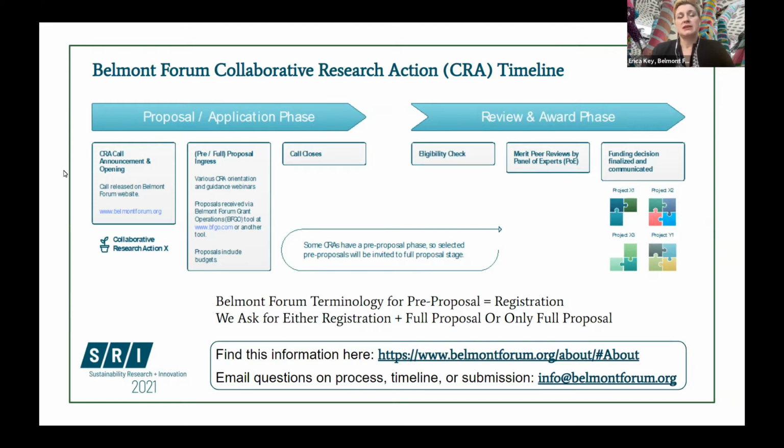Once that comes in, it will be subject to review. The review criteria are focused on that transdisciplinarity, on the open data and open access, which is required by Belmont Forum. And a panel of experts will look at all compliant proposals that have met all of the eligibility checks and make recommendations to the funders.